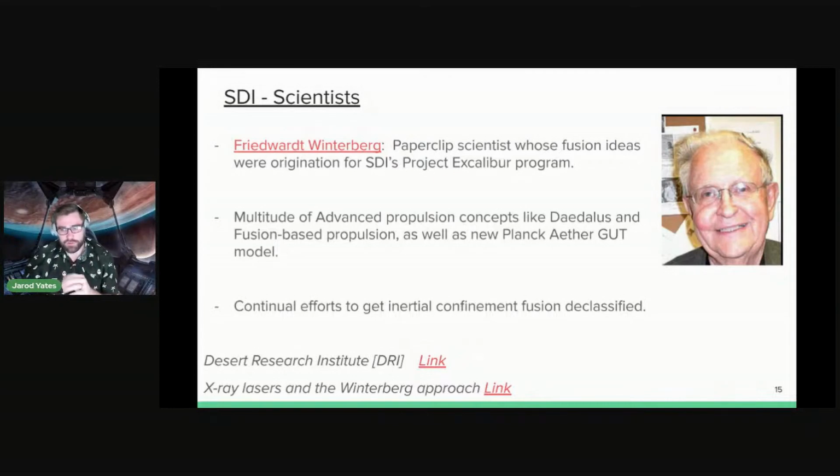He's got a grand unified theory that's at least worth a look. It's at least worth giving it credit for how connected this guy has been. You should pay attention to what he says. It's about something he calls the Planck ether, which has a lot of connotations I'm not going to go into. His main goal in life seems to be that he wants to get inertial confinement fusion declassified, because there's so much classification around it, especially during SDI when it was strongly developed.